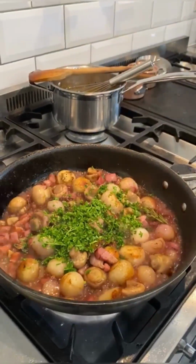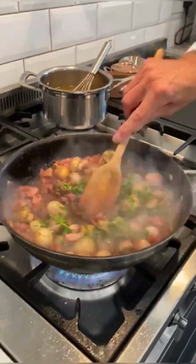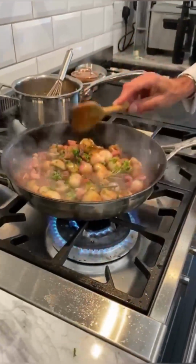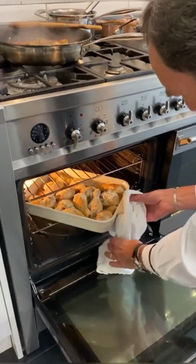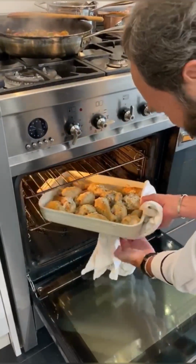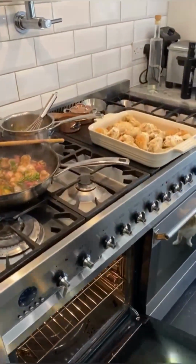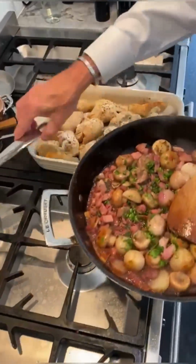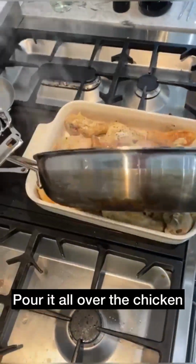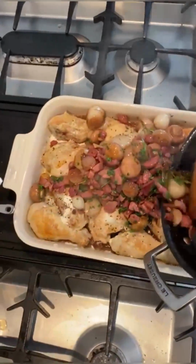That's chopped parsley. So that is where I want that to be now. Perfect. Here is my chicken, with your flour, which got cooked out. Now we just literally pour this all over. There we go.